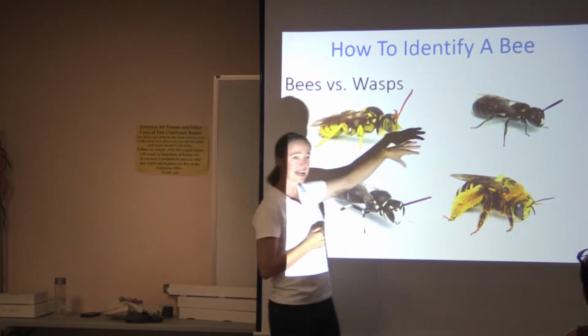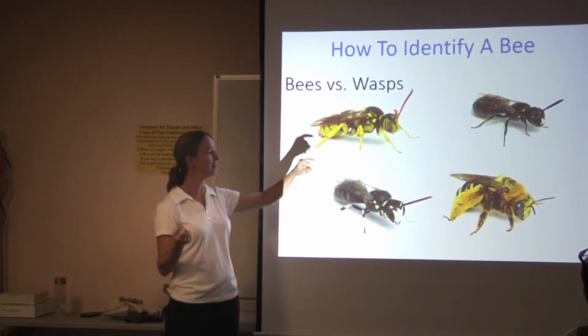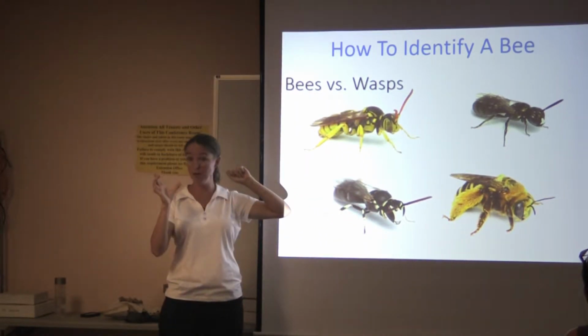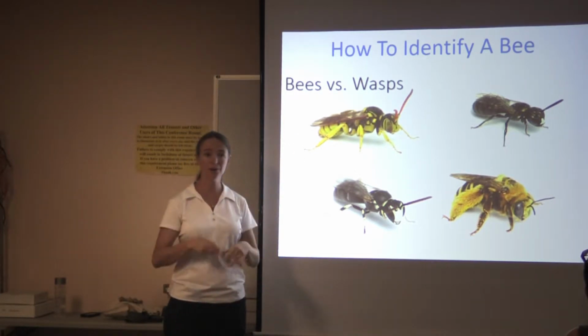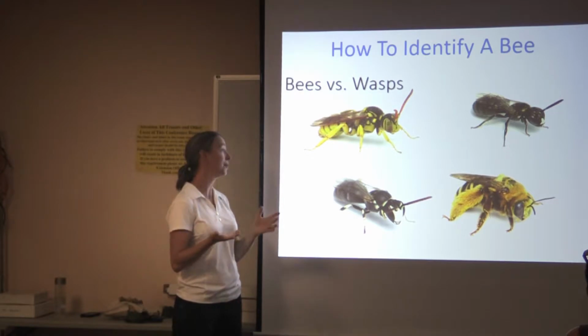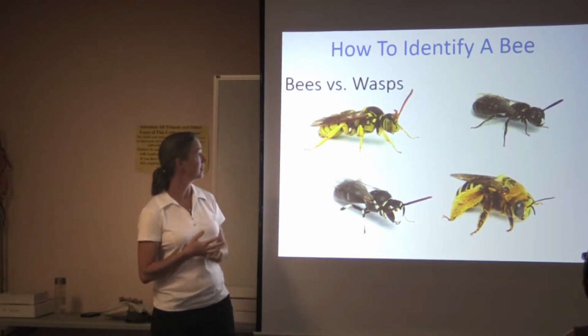This is a Ceratina, small carpenter bees. Their closest relative here is the real carpenter bees that you've probably seen. And males don't collect pollen. They don't contribute to taking care of the offspring, so no need of pollen collecting hairs here either.